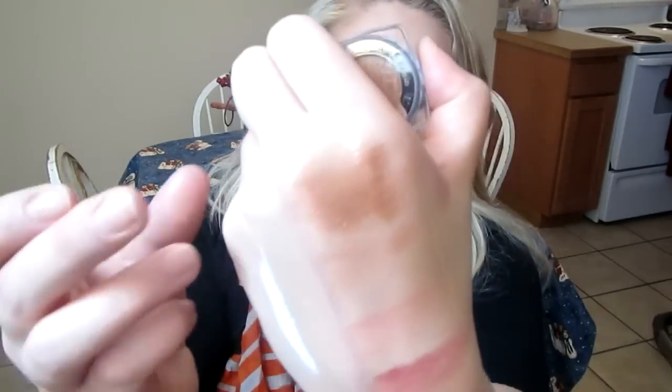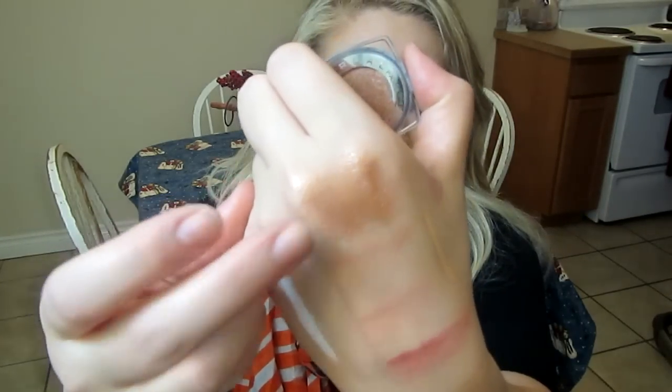You don't need a lot of product with it. It lasts a long time. It's super easy to blend out and work with, and it's just amazing. I highly recommend this color. Again, it's Amber Rush. Are these worth the hype? Absolutely. So now I have a couple lip products, and that will wrap up my entire video.